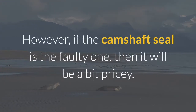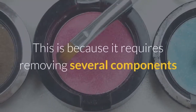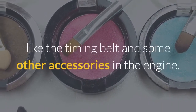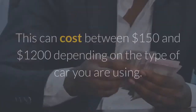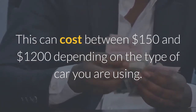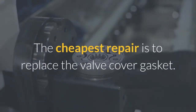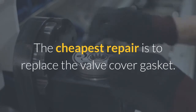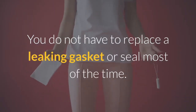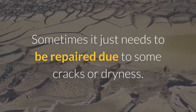However, if the camshaft seal is the faulty one, then it will be a bit pricey. This is because it requires removing several components like the timing belt and some other accessories in the engine. This can cost between $150 and $1,200 depending on the type of car you are using. The cheapest repair is to replace the valve cover gasket. You do not have to replace a leaking gasket or seal most of the time. Sometimes it just needs to be repaired due to some cracks or dryness.